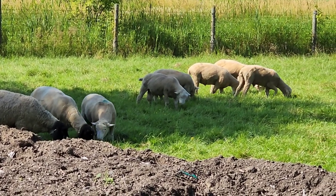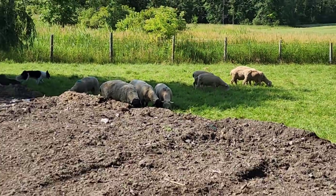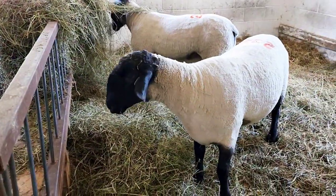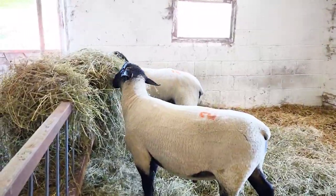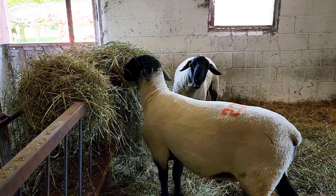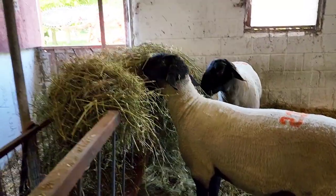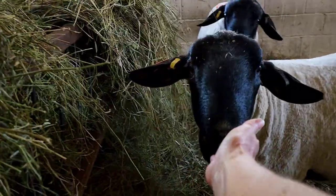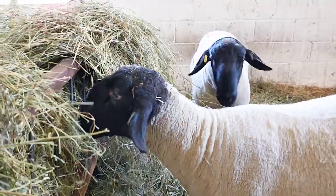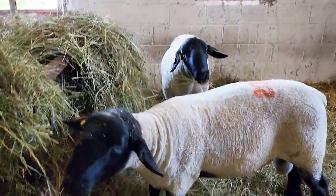Arnie's off, guess what? Mowing hay. Hi, buddies. I just gave them some fresh hay. They're still looking good. Now when I come in, they come up to me. So they're getting used to me. Hi there. How you doing? Are you okay? You guys are going to be free soon and you'll be in a breeding group. Then you'll be happy.